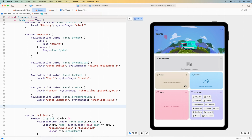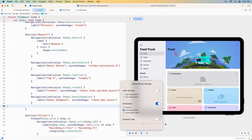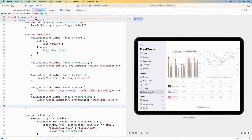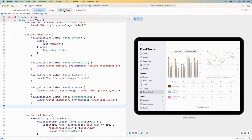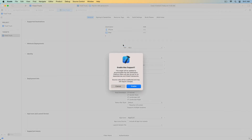I'd like to see my split view in landscape, so I'll use the new canvas settings to rotate the live preview. Works great. I'm happy with how this is looking on iPad, but now I'd love to bring it to Mac, and it's only a few clicks to do that. I want to take full advantage of the Mac SDK, so I'm going to use native.